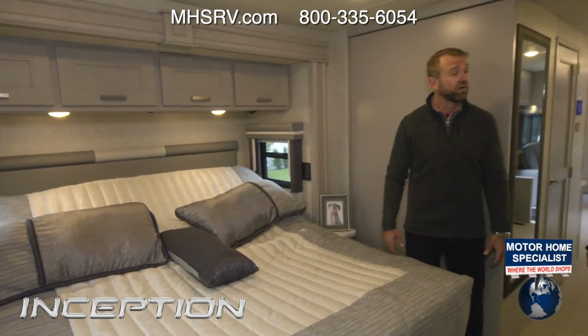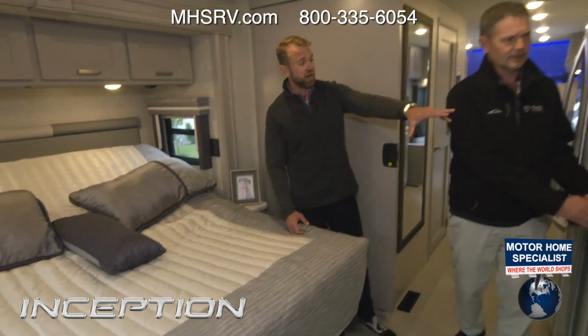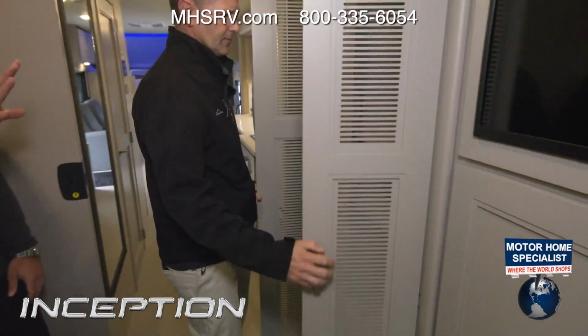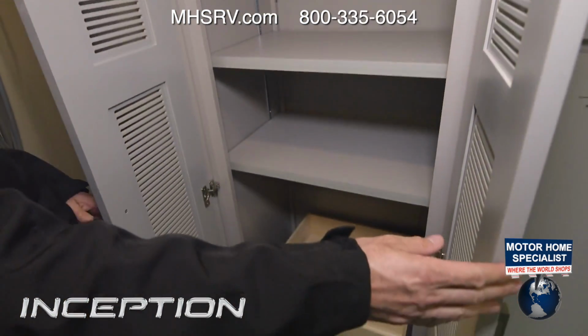And that 5 inches for a taller person makes a huge difference. And then, you know, stack washer dryer availability, these louver doors, that's all plumbed for it. So whether you want it to be a wardrobe or you want to put the appliance in, you can.